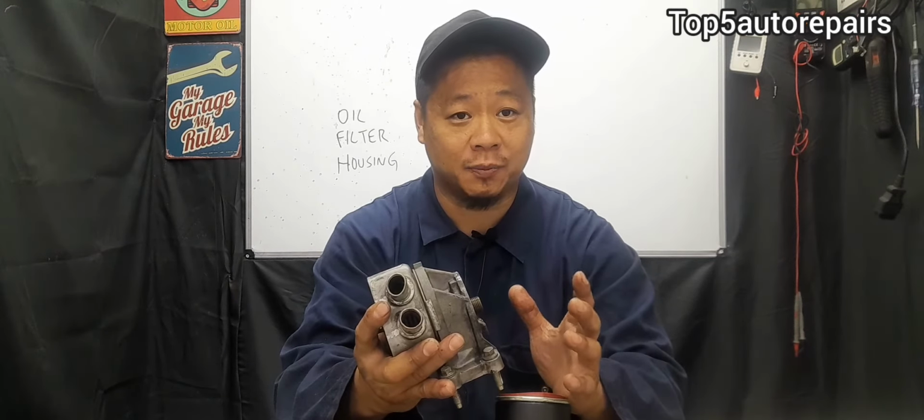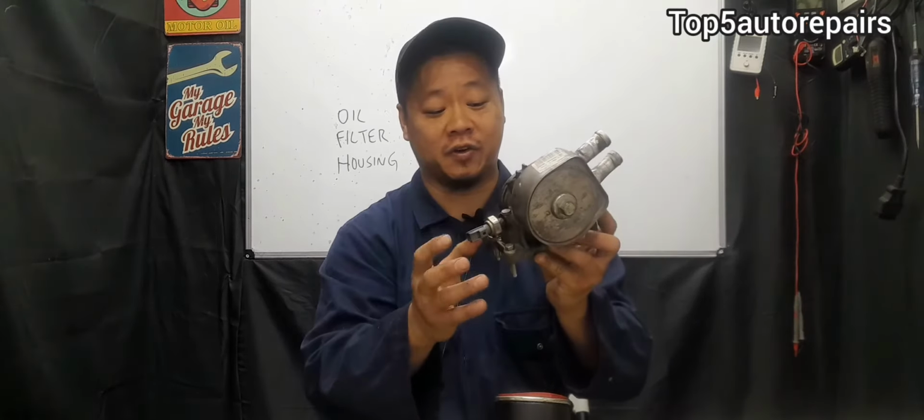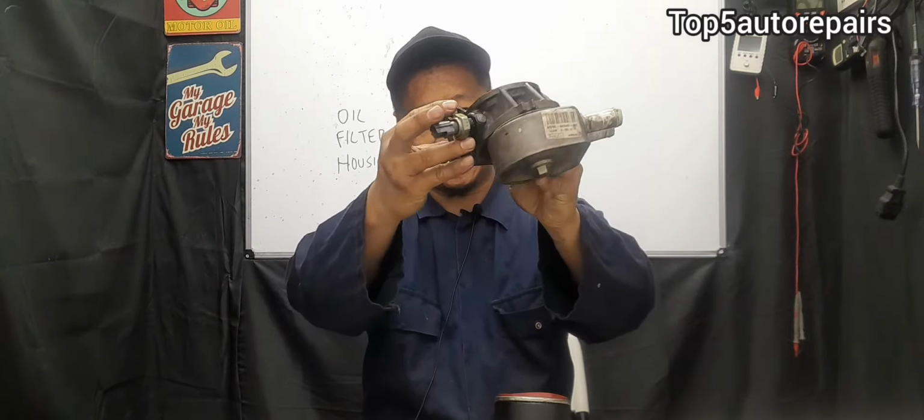It can be quite challenging to replace the oil filter housing depending on the design. Sometimes it's in an area where it's easy to get to, and sometimes it's in a location that is hard to get to. For this vehicle, since it's a Ford, it's very easy to replace it, and it only contains 4 bolts and a gasket.